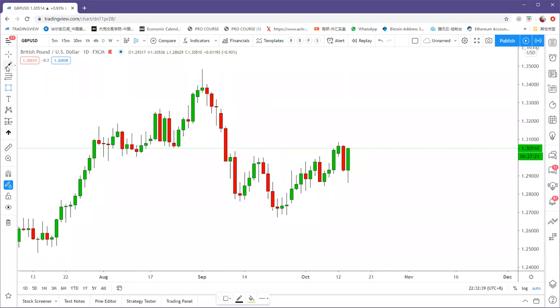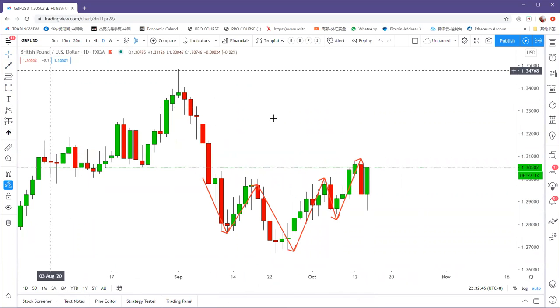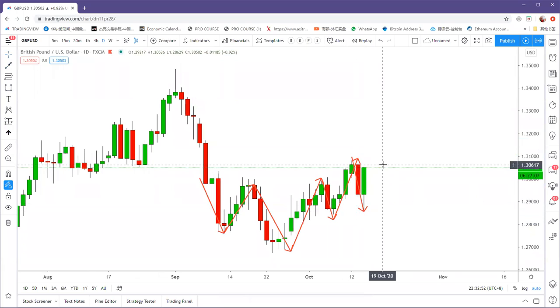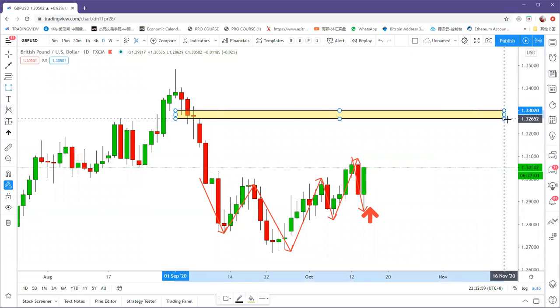There's this head and shoulders pattern, right? If you remember, you can see the price just nicely pulled back to this area, nearly close to the right shoulder, and then the very good rally starts. So you can still consider to buy the sterling and aim for 1.33. Aim for this level.